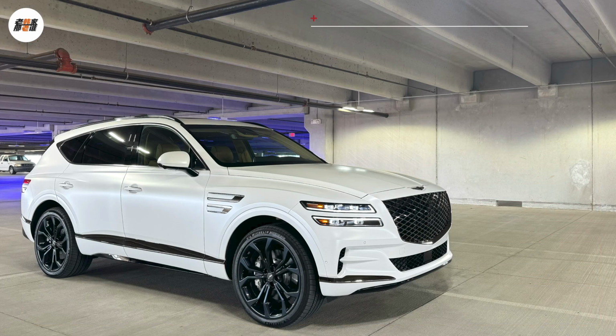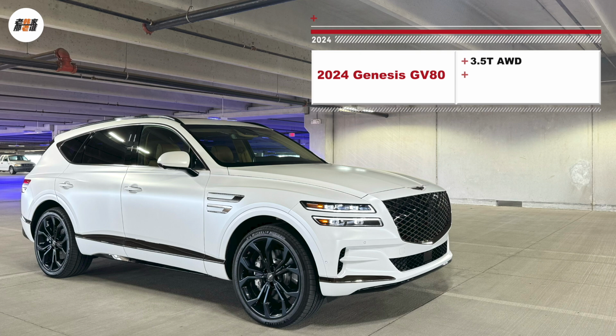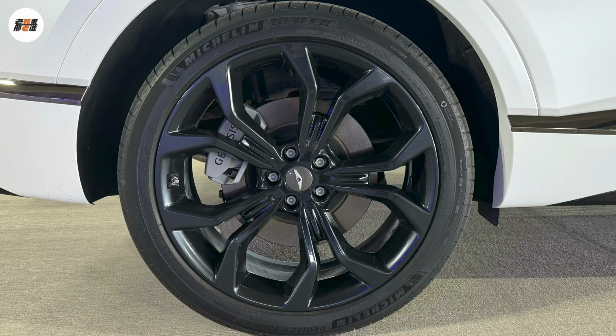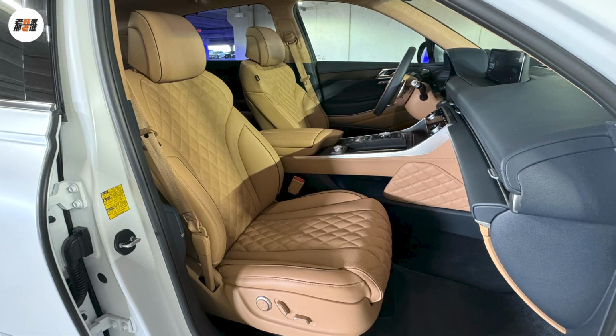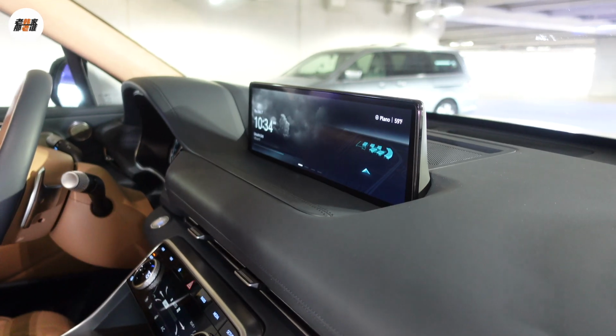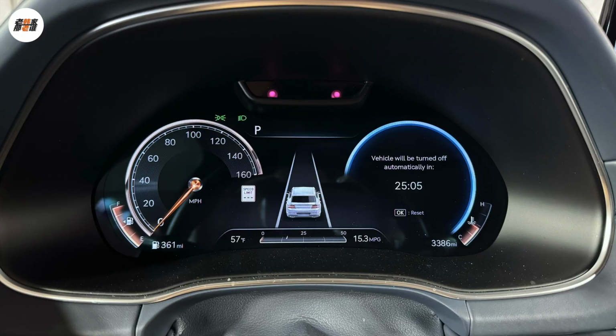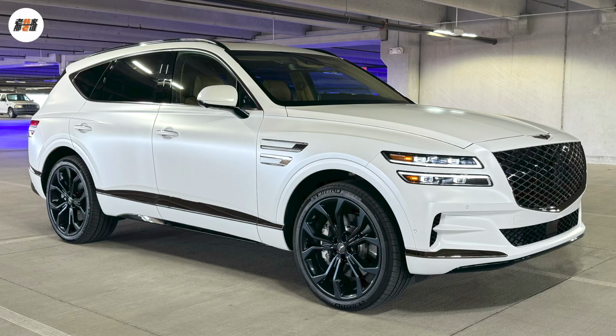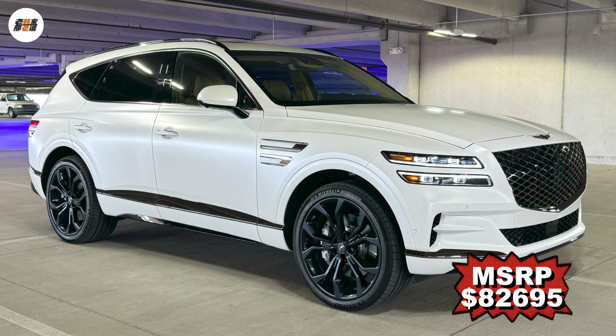The one we checked out today is a test loan I've driven these days. The 2024 GV80 3.5T top-of-the-line 4-seat version. Equipped with electronic controlled suspension, 265/40R22 wheels, Napa leather seats, 14.5-inch central screen, 12.3-inch LCD instrument, 21-speaker Lexicon audio. Above are basically basic configurations. There are not many options on it. MSRP including shipping is $82,695.